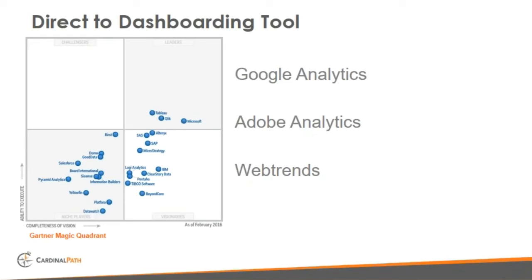As your data visualization requirements increase, you're going to need to move to a specialized dashboarding and visualization tool. On the diagram here, you're looking at the Gartner Magic Quadrant that compares different visualization tools. You'll see the leaders in this space are considered to be Tableau, QlikView, and Microsoft BI. But before you pick your tool, you're going to need to do a vendor evaluation to understand the cost and capabilities of each tool.